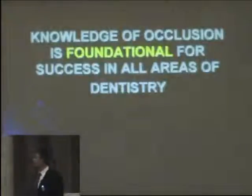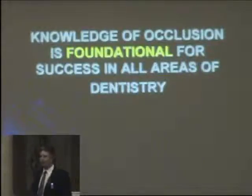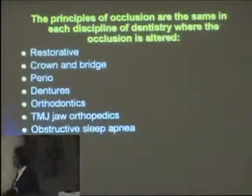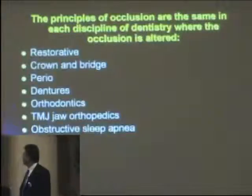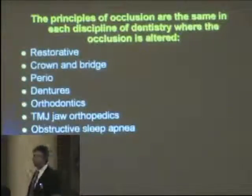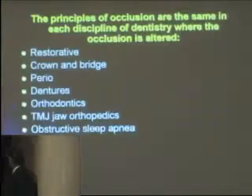What I really loved about when I was learning TMD is that I went to several doctors, and when I started hearing common themes from different lecturers, I knew there was truth in that. That's the way occlusion is the foundation that applies to all the disciplines. You can have occlusal problems with the restorative, or you could have occlusal concepts that you need to understand in dentures, orthodontics, obviously what Brenda was just talking about.